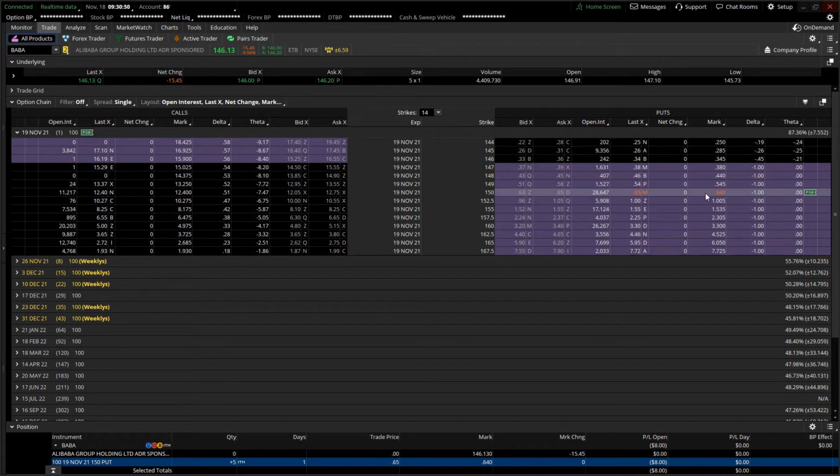My target price to exit this trade is between $365 per contract and $425 per contract. So I bought this at $65, and I'm looking to get out between $365 and $425. Because again, these contracts expire tomorrow, and I just don't want to risk losing whatever gains I incurred from this big move towards the downside.